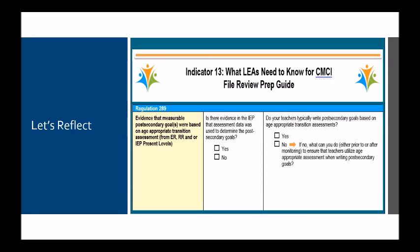And then you want to reflect on practice. Do all of your teachers typically write post-secondary goals based on age-appropriate transition assessments? If yes, you're in good shape. If no, you might want to think about what you could do either prior to your monitoring, or after, if you've already gone through your monitoring, to ensure that teachers utilize age-appropriate assessment when writing post-secondary goals. So just take a moment, and then my colleague Ryan is going to pick up with the next set of slides.